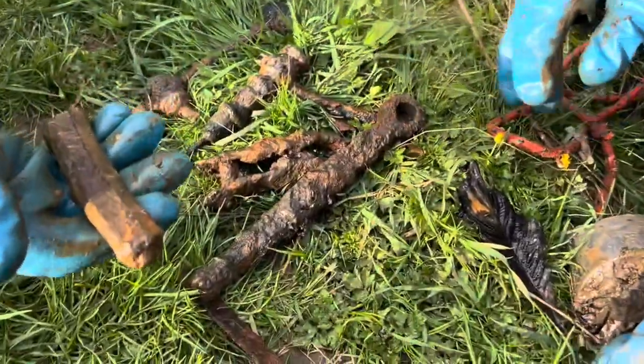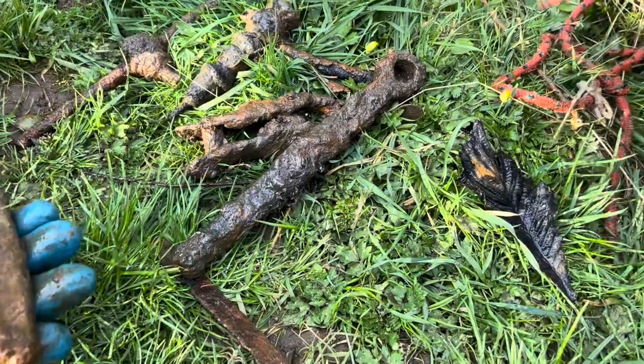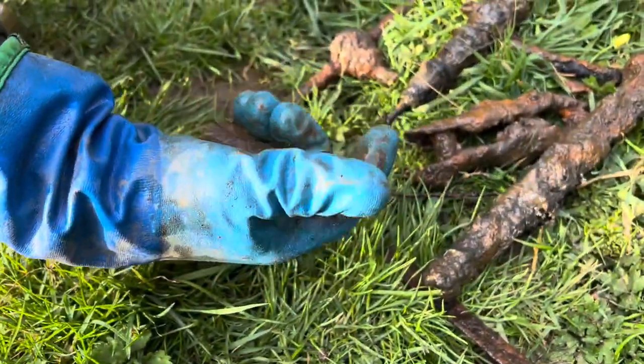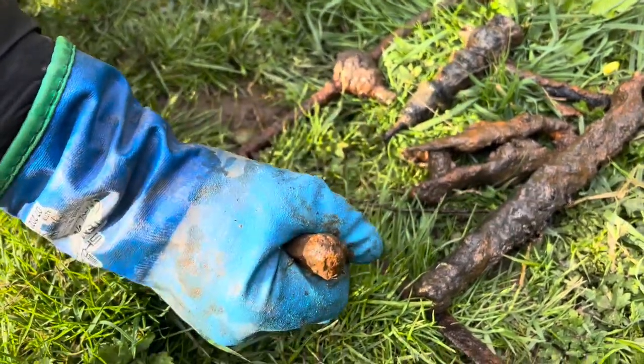Got that, so as we're well, finding a few bits and pieces now. That bit is quite interesting. It's solid. It's like a handle. Handle to what? I don't know. It's sort of handle size.